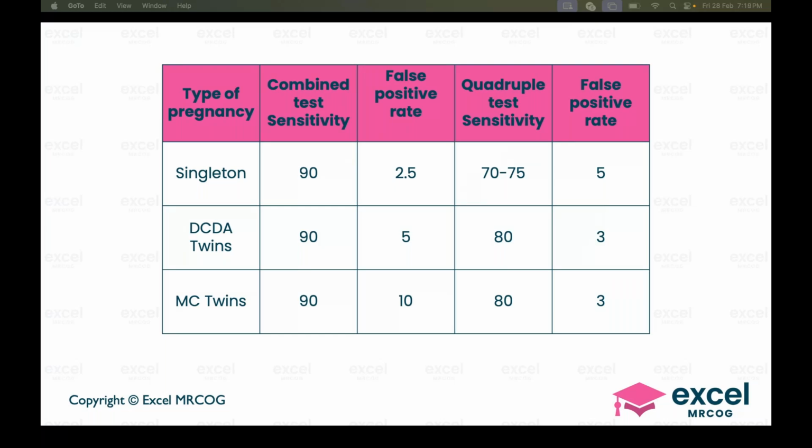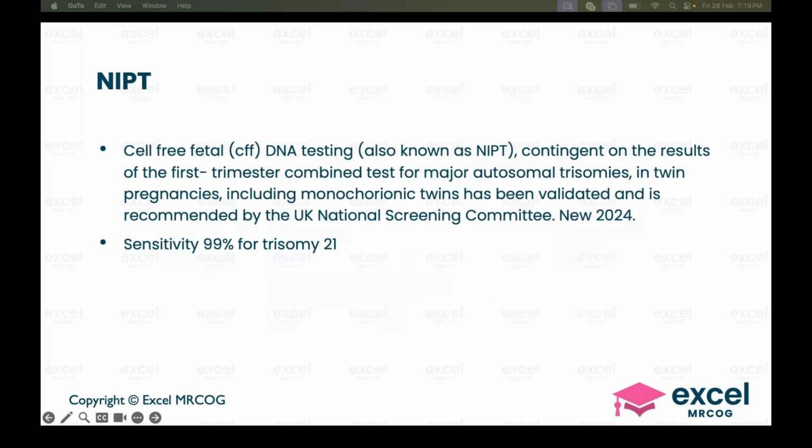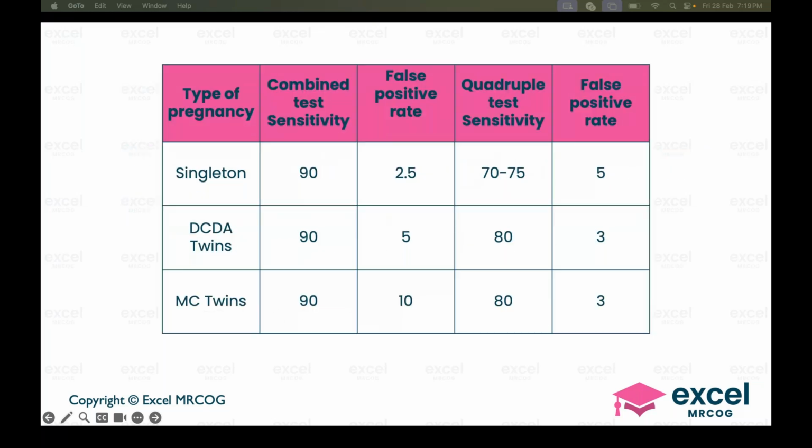Okay. So correct. What the error here is, sorry. All right. This is 10. This is 5.